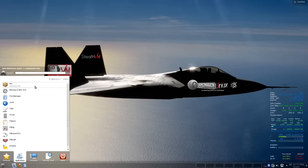Here's your archiving tool. Here's your backup and sync tool for the regular user, which is also the sudo user. There's your Dolphin file manager. There's a couple places, three places, you can open that. Jovi, that does your text to speech. It's kind of fun. Kate is your advanced text editor, and your calculator. You got Klipper, your clipboard tool, very handy.